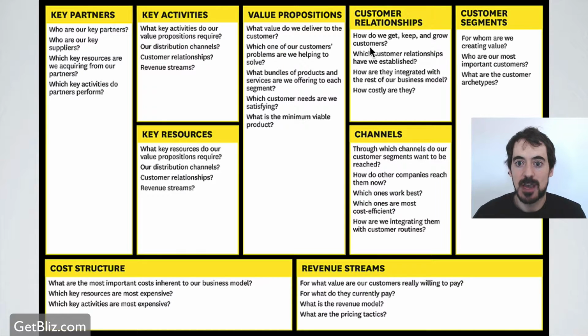Customer relationships. How do we keep and grow customers? Which customer relationships have we established? How are they integrated with the rest of our business model? How costly are they? Channels. Through which channels do our customer segments want to be reached? How do other companies reach them now? Which ones work best? Which ones are the most cost efficient? How are we integrating them with customer routines?